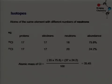We know it's chlorine, so that means the number of protons must be 17. If it wasn't 17, it wouldn't be chlorine. It would be something else. Yeah? If these are neutral atoms, then the number of electrons must also be 17, because they have to be the same as the number of protons, so that the negative charges cancel out with all the positive charges. Yeah?